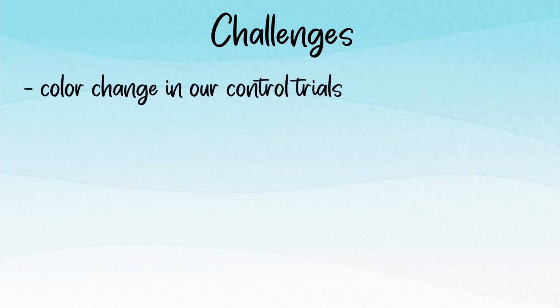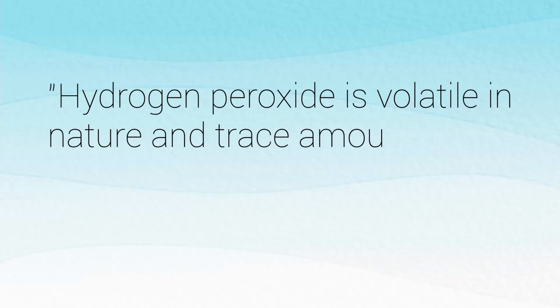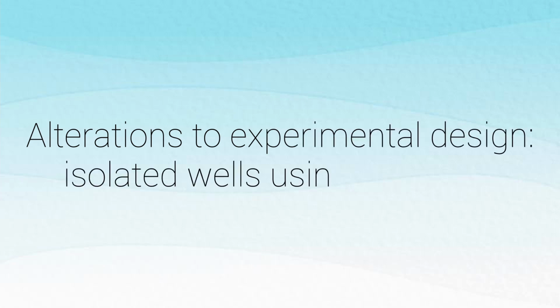However, we stumbled across some challenges throughout our many experiments, one of which was that our controls changed color when in fact they should not have. For this reason, we came up with a well-rounded hypothesis stating that hydrogen peroxide is volatile in nature and trace amounts of its vapors reacted with other substances in their aqueous form. As a result of the controls being exposed to H2O2, they also in turn changed color. Since then, we have remodeled our experimental design and have been producing accurate results.